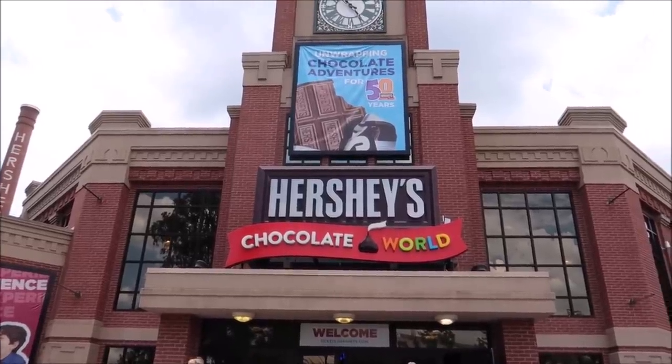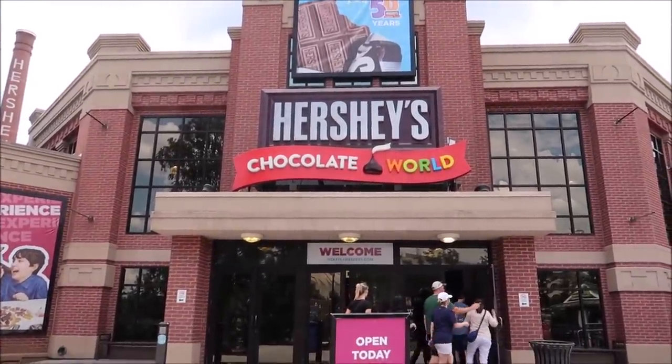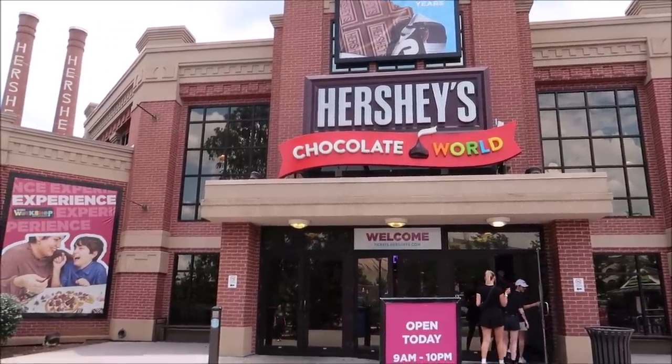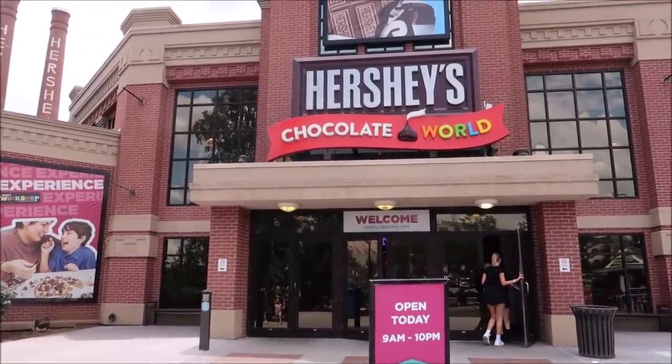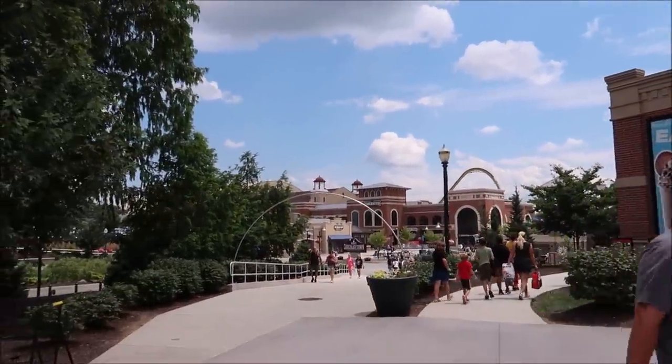Our first stop isn't going to be inside Hershey Park. It's going to be here at Hershey's Chocolate World because my mom wants to go on the chocolate tour. It's been a while since she's been on that. And plus, Ariel's never been here. It's Ariel's first time. And then we're going to head to Hershey Park over there.